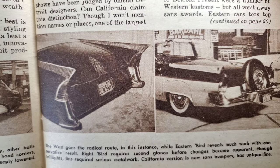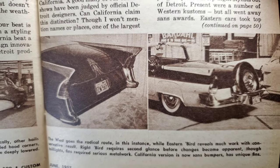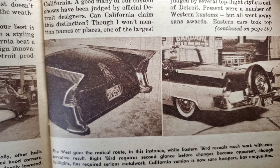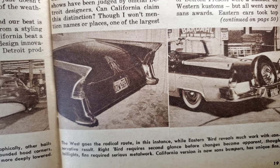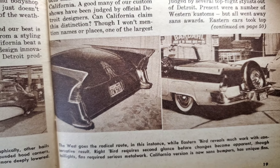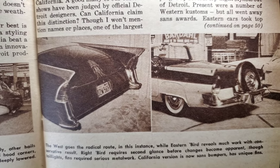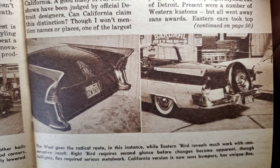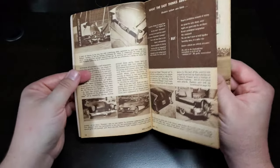The West goes the radical route in this instance, while the Eastern Bird reveals much more work with a conservative result. The right Bird requires a second glance before changes become apparent. Though the taillight fins required some serious metalwork, the California version is now sans bumper and has unique fins. We'll do it for the East versus West.